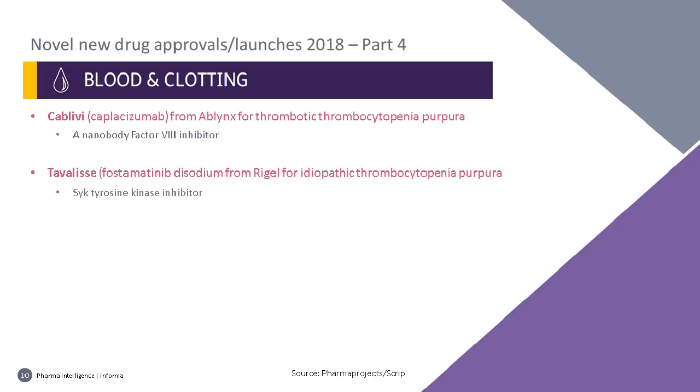The second one is Tavalisse, and this is the first example of a SYK tyrosine kinase inhibitor to reach the market, but the drug does also act on FLT3.